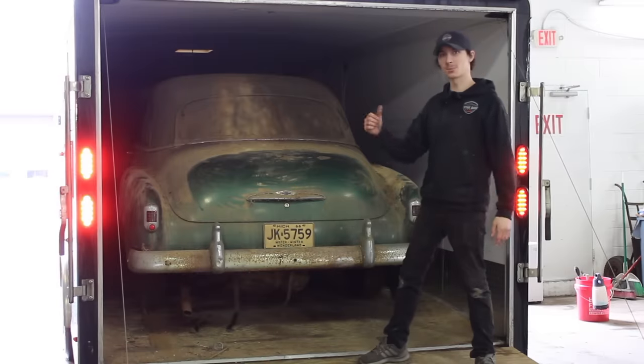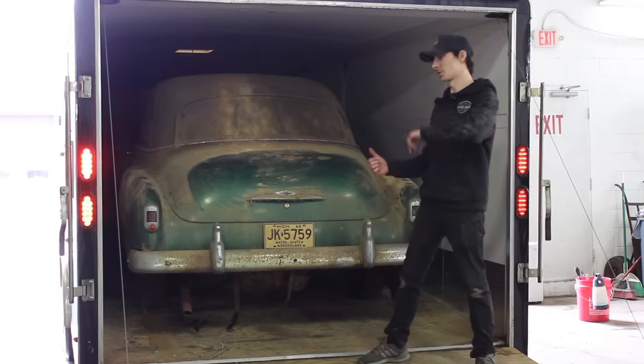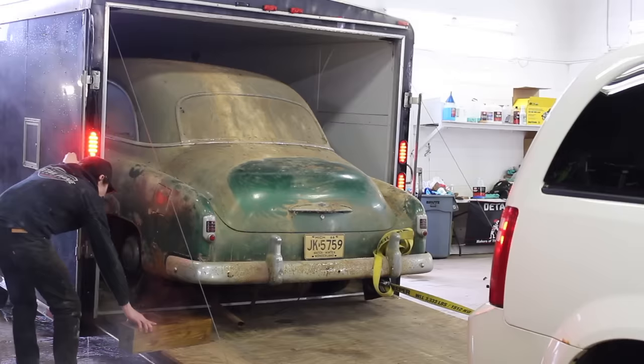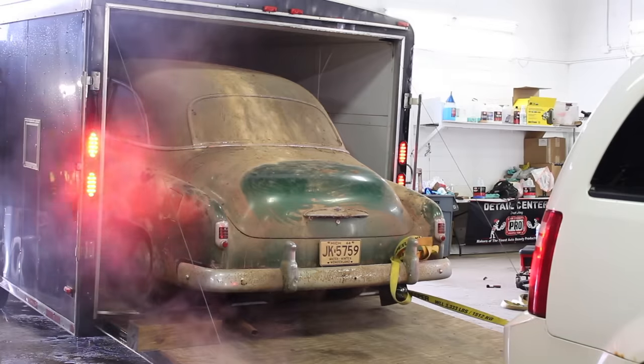So we're back at the shop. We got the 52 here. One of the wheels is locked. Coming off isn't going to be as easy because the winch only goes one way. We got a van over there to pull the car out of the trailer now. Pull it a little. It's moving. All right, give her a good kick. The old van's giving her the beans.